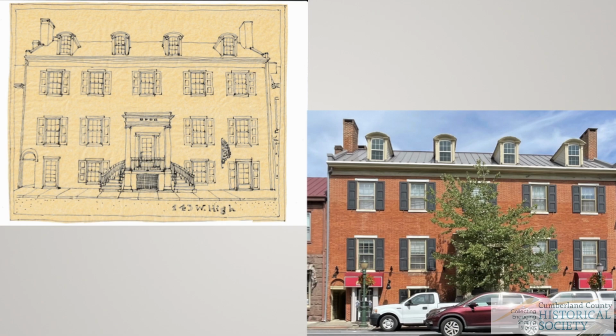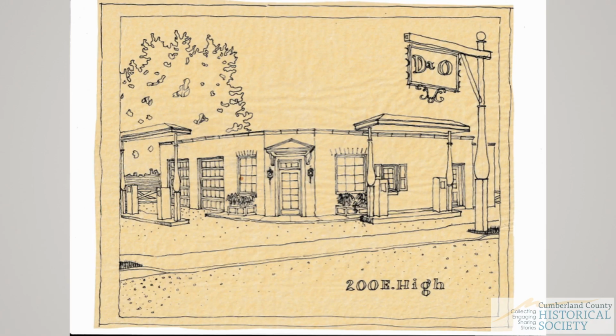The final slide of Reed's drawing is one that I couldn't resist putting in. It's 200 East High Street, if you can picture what that looks like now. Here, suggestions were made for modifying a gas station. The suggestions were not implemented. The original building remains in place, and it's been unoccupied for years. It's just there. It usually has stuff piled in the parking area.